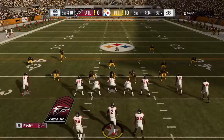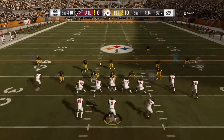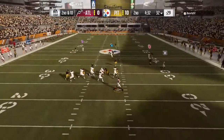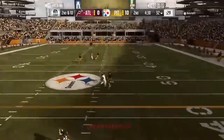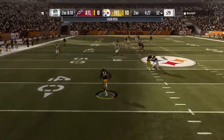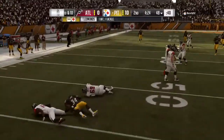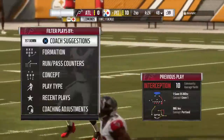7-9 is actually better than I thought that they were finishing because of those 2 long losing streaks. 2nd and 10. It's Ryan again. He's going to fire one. Looking for Jones, and it's intercepted. The safety, Terrell Edmonds, picks it. And the return stops just a little bit shy of midfield at the 48-yard line.